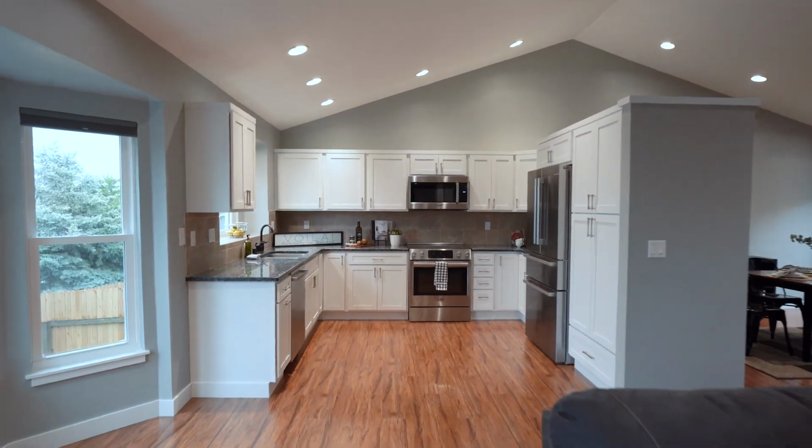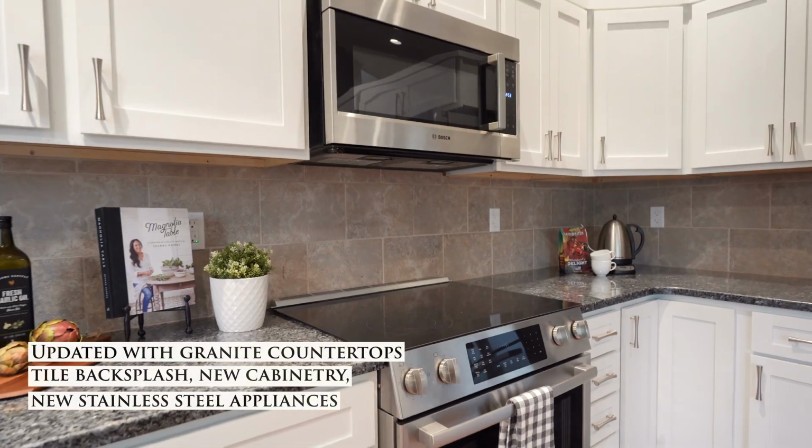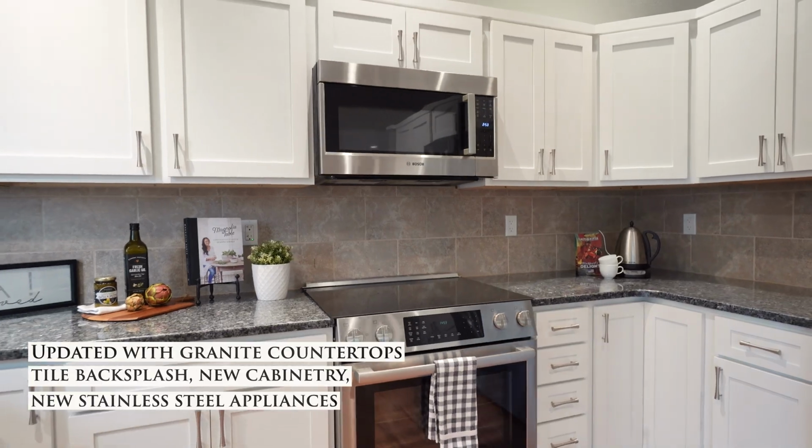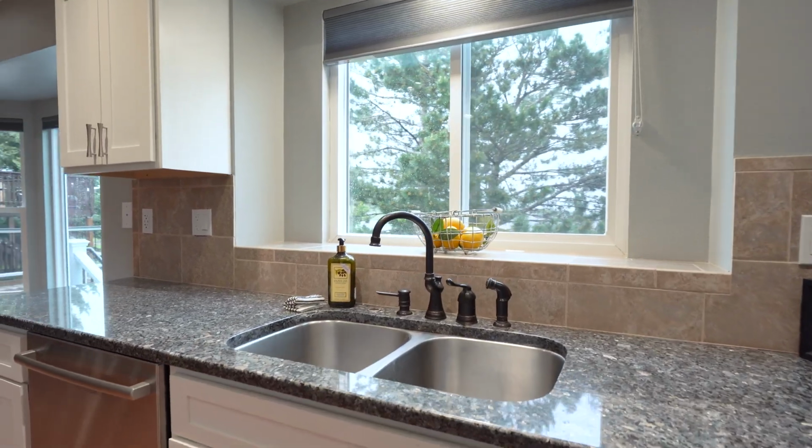The kitchen has been beautifully updated with new granite countertops, tile backsplash, new cabinets, all new stainless steel appliances, and the views out the window are stunning.